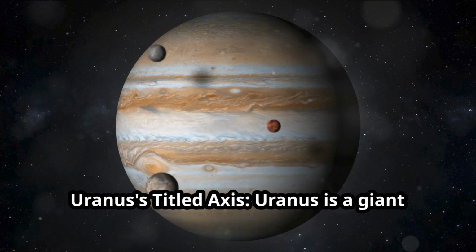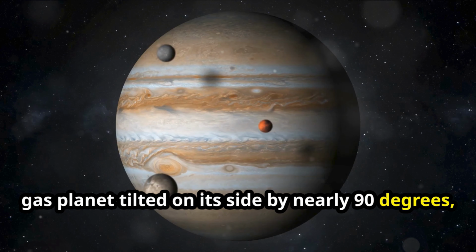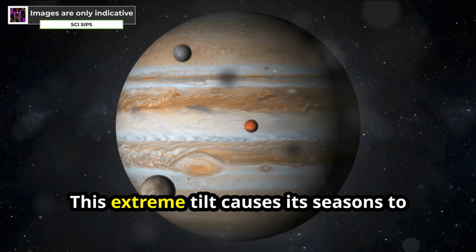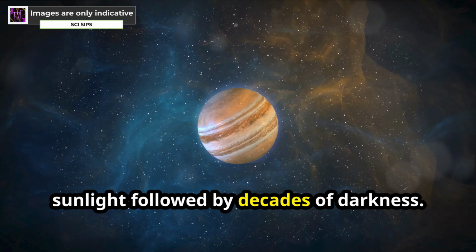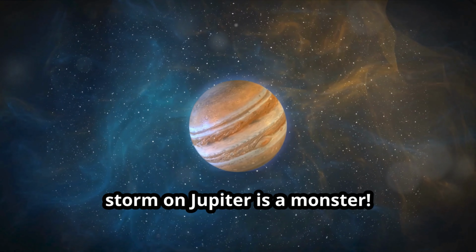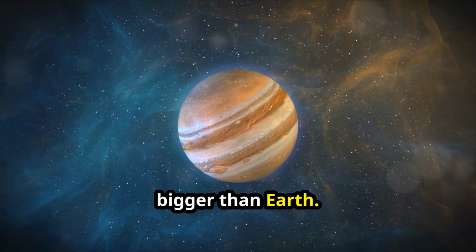Uranus's tidal axis. Uranus is a giant gas planet tilted on its side by nearly 90 degrees, making it appear to roll on its side around the sun. This extreme tilt causes its seasons to be extreme as well, with each pole experiencing decades of sunlight, followed by decades of darkness. Jupiter's Great Red Spot. This swirling storm on Jupiter is a monster. It's been observed for centuries and is bigger than Earth.